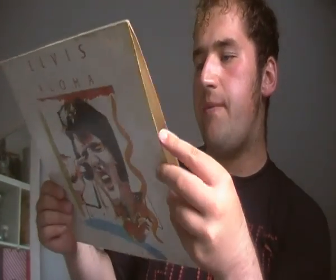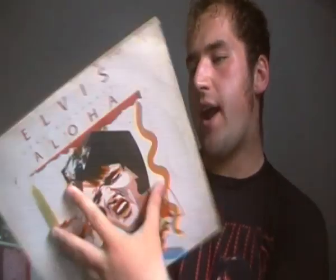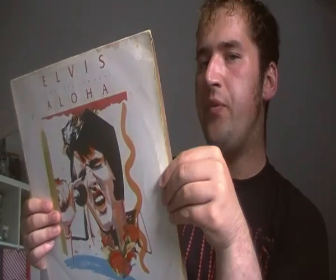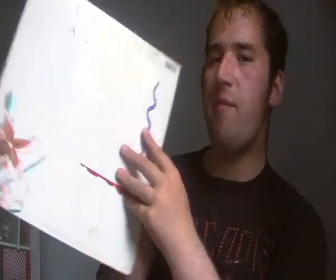Then we get the Alternate Aloha. This came out in 1988. Now the Alternate Aloha was the Friday rehearsal concert before the main show, which I showed the album of in part 2. This one is not in the best condition, a bit tatty, and the record's pretty scratchy. But I'm still on the lookout for a better copy. This will do until I get one.